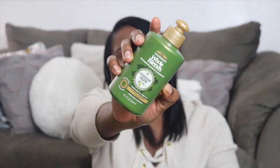The final product that I want to talk about is my moisture only leave-in conditioner. So my problem with finding moisture only leave-in conditioners was that they always weigh my hair down and I hate it. So I found this Garnier Whole Blends leave-in conditioner. And at first I was a bit skeptical because it is a cream leave-in conditioner, and that has been my problem. Like, these cream leave-in conditioners are gonna drive me crazy, and the liquid ones that I saw were way too expensive. So I was just like, no ma'am.